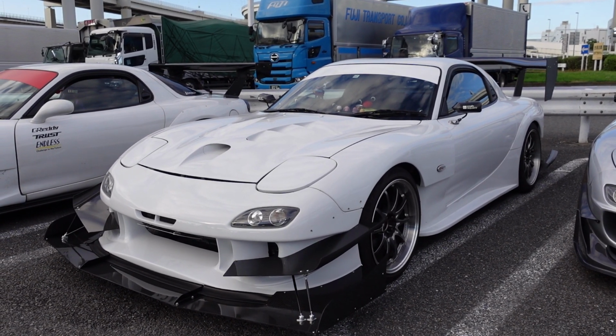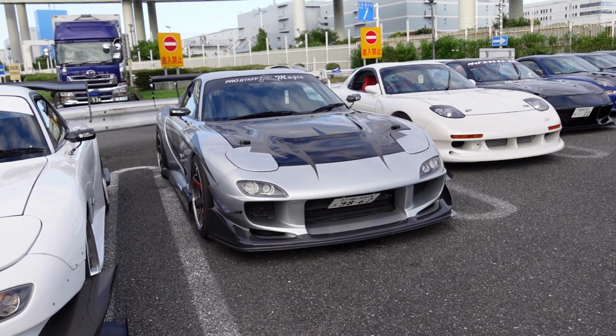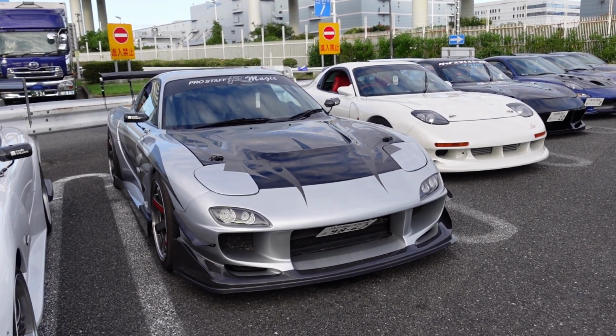More RE aero, I think? I really gotta get better at my FD aero. I apologize for that, but I do appreciate it nonetheless.